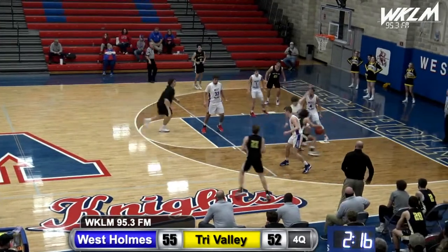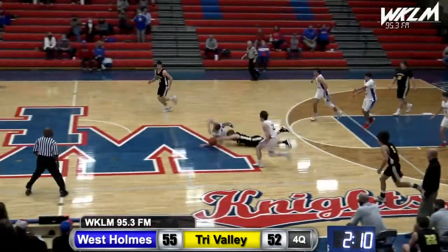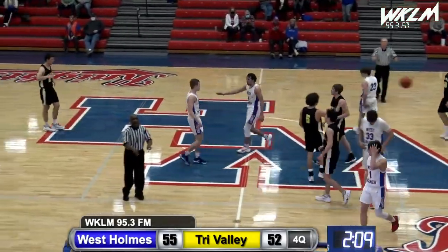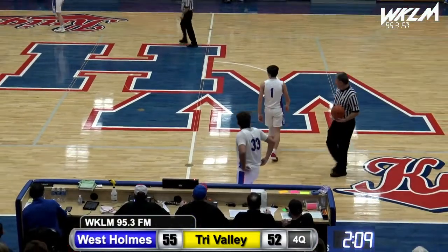Here's Smith, drive, backs it up to the corner. Now to the right wing. His pass goes into the hands of Luke Lyle. Poke loose on the floor, diving after Eastep, and a foul called on that steal, I believe, on Lyle, and that'll be the 16th foul on Tri-Valley. Lyle has his second personal. West Holmes getting it done on the defensive end.